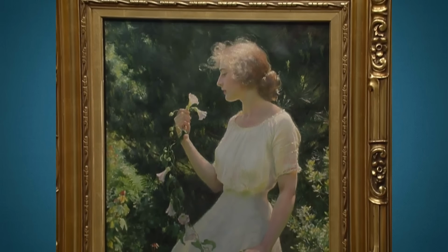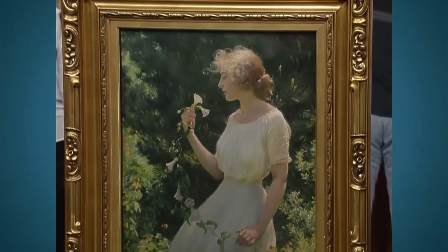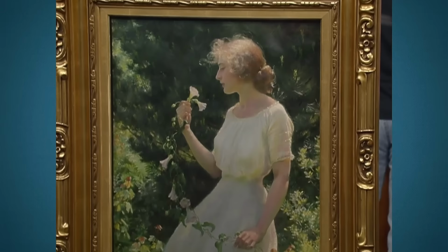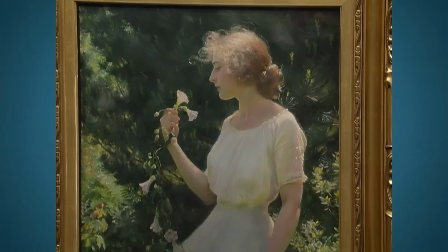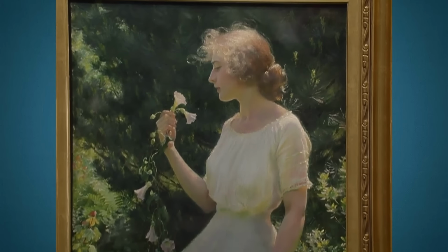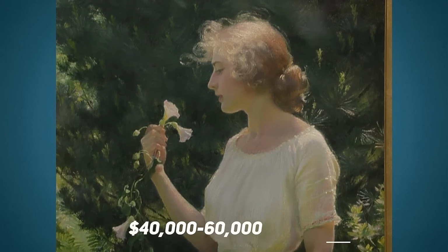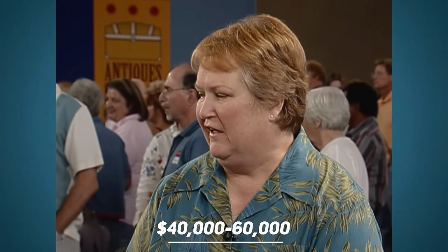The other piece, Wild Morning Glories by Charles Courtney Curran, epitomizes his renowned style, which features an attractive young woman bathed in sunlight amidst a lush garden. Curran, a contemporary of Yates, was known for his depictions of women in serene sunlit settings. However, due to its market desirability and stunning portrayal, this painting would sell for an estimate of $40,000 to $60,000, and it might even do above that. Oh my.